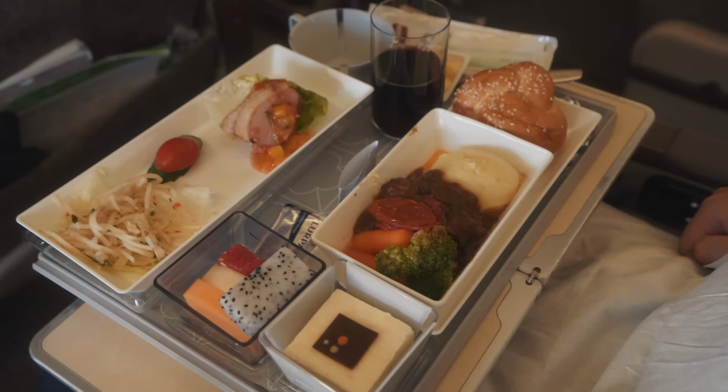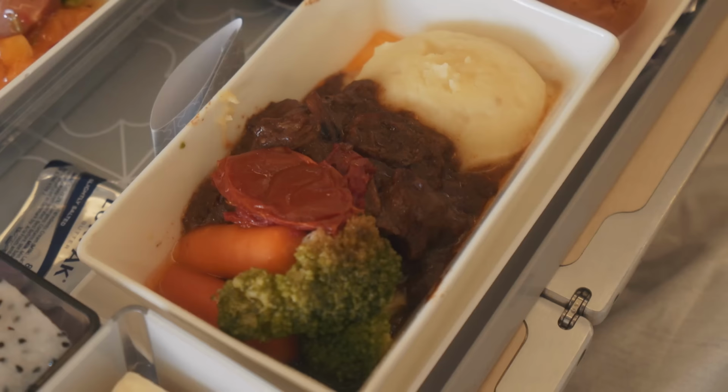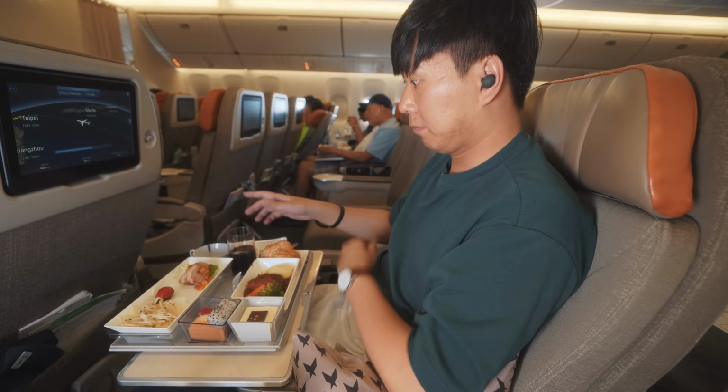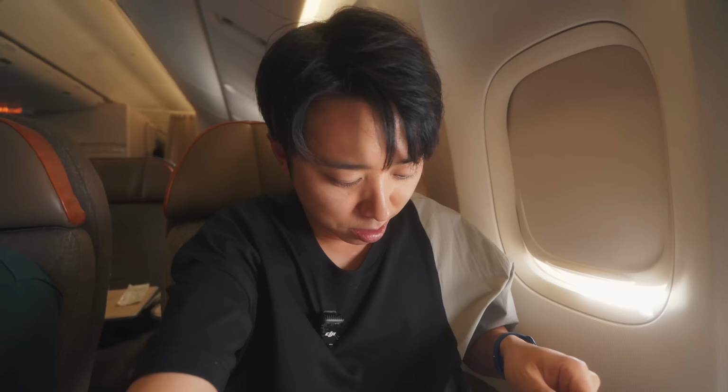Peterson got the other option of braised beef brisket with rosemary and garlic mashed potatoes. Let's try it out. That's good. Chili oil for the win.